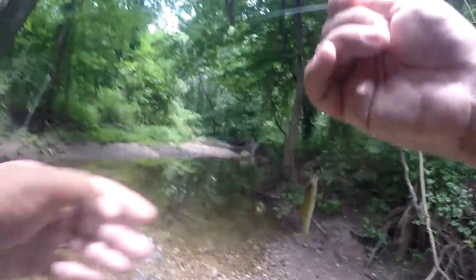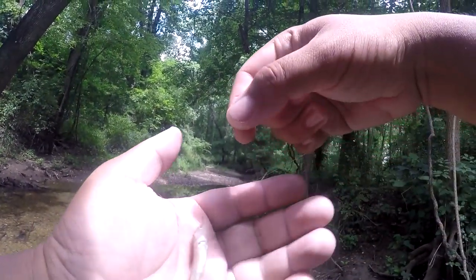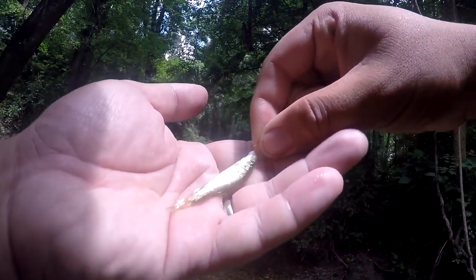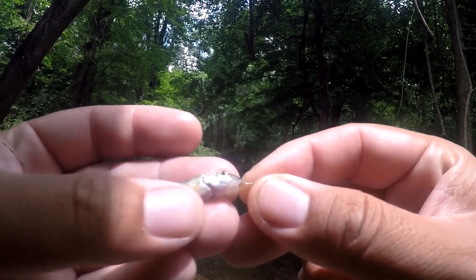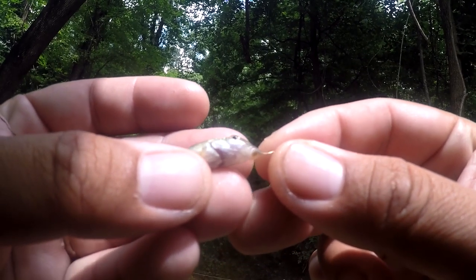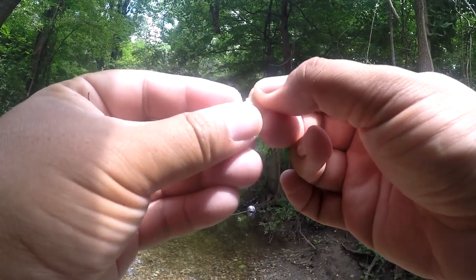and put this inside the photo tank and give you guys a view. I am pretty positive that this is a white sucker and not a cutlips minnow. Let me double check here real quick. Yes, this is 100% a white sucker. Look at the mouth, how it stands out there, right? And the markings on its body. This is a future big white sucker.